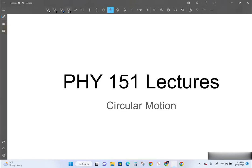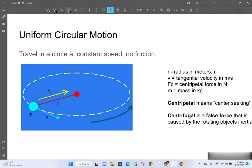Let's turn our attention to circular motion. And we're going to be talking about uniform circular motion, which means that you're traveling at a constant speed and there's no friction in it. So you just stay moving around the circle at the same speed. We're going to make sure that you understand that because we're traveling at a constant speed, it does not mean that we're traveling at a constant velocity. It means that we are changing our velocity because every instant in time, we are moving in a different direction.